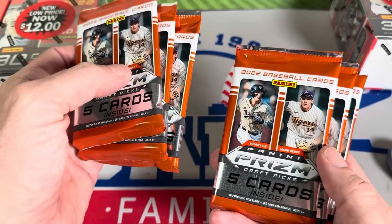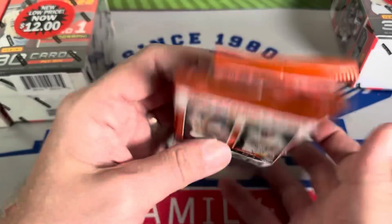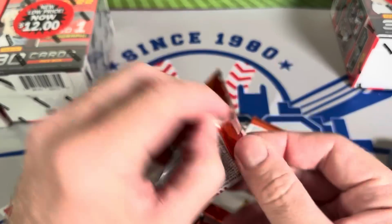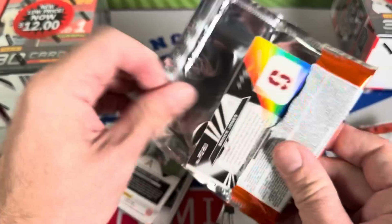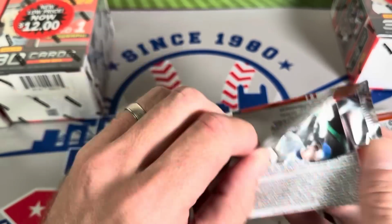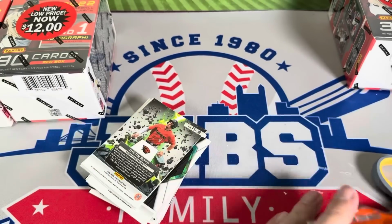So here you see Jacob Berry and Brooks Lee as the cover boys of this. Jacob Berry is a huge bust. Brooks Lee made it to the big leagues and is pretty good. So we'll see what we can do with these. 2022, 1 autograph per box on this Monday. Panini. I know that people aren't huge fans of Panini, but hey, guaranteed autograph for $12. I mean, what? This is like $2 a pack. Not a bad deal. Let's check these out.